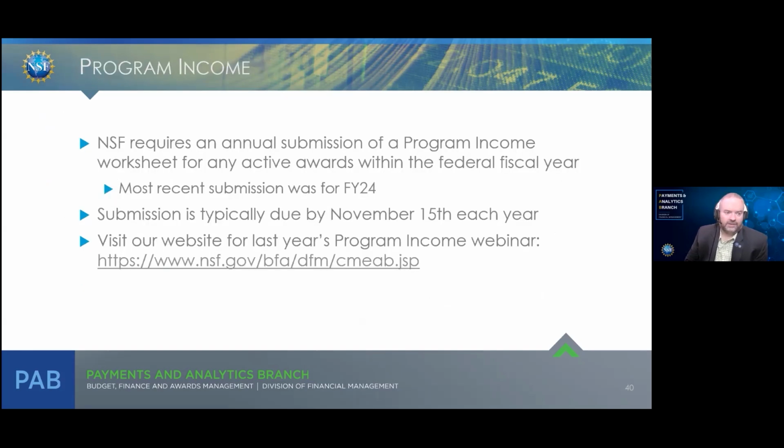Next, I want to transition into speaking about program income. I mentioned this is an annual reporting requirement that we need to collect from your organization as a result of eliminating the SF 425, the Federal Financial Report. Instead of collecting this on a quarterly basis, we collect this annually.